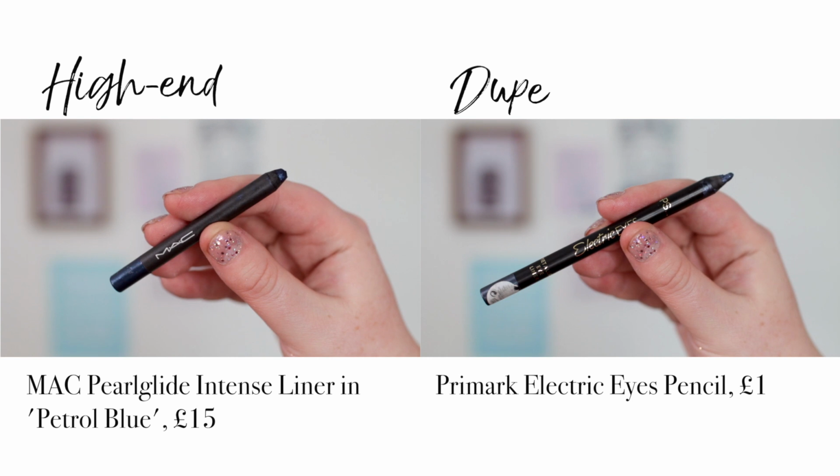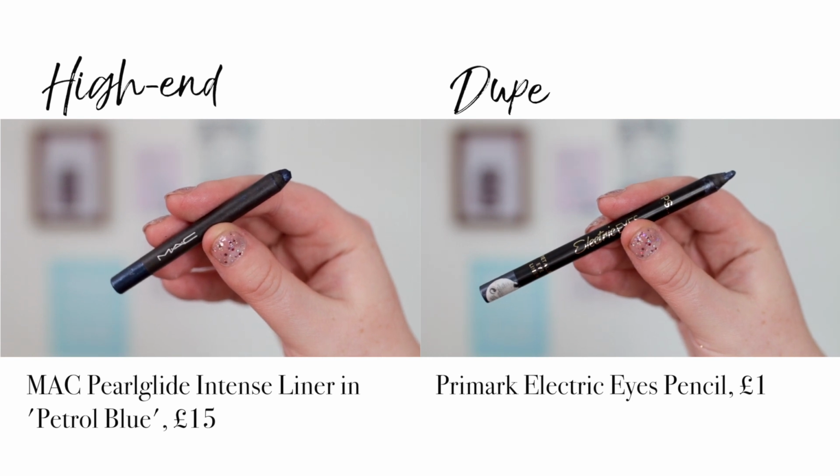When I've done the rest of my base, I'll come back and do something on the lower lash line later on. But before that, it's time to use my most expensive eyeliner. This one was another present when one of my friends was having a clear out. It's this MAC eyeliner. This is one of their Intense Eyeliner Crayon Pencils in the shade Petrol Blue. As you can see, mine is quite short. I've used this quite a bit.